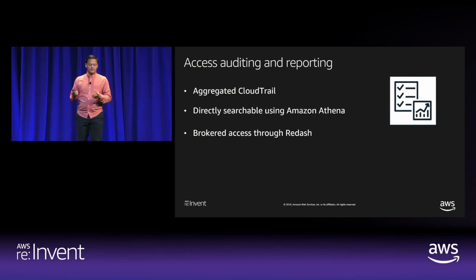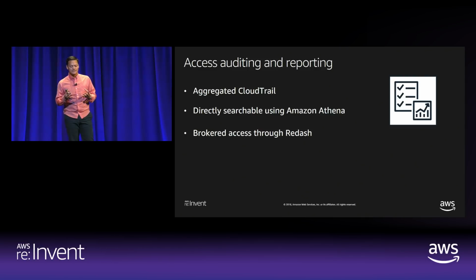So moving on from detective and preventative controls to auditing and reporting. This is important because we need to have a facility to manually investigate configuration changes and other events. And in our environment, all CloudTrail logs are aggregated to a central account that is secured for all of our dozens of accounts. And access to this account is strictly limited, so we wanted to find a way to delegate access to this without giving direct access to that account. This is another brokering situation.